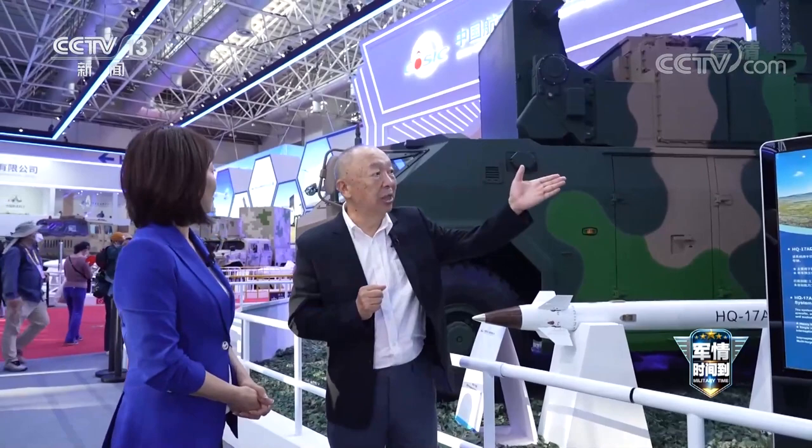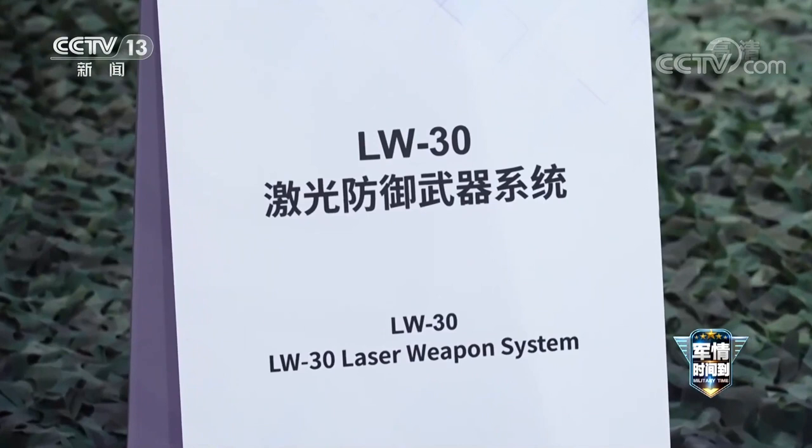This vehicle is an important new anti-drone weapon. It's called the Laser Anti-Drone System, model LW-30. It means 30 kilowatts of powered laser beam, which can burn up a drone in the sky. It takes about 3 seconds to knock down a drone. That's why we often refer to it as the death ray.